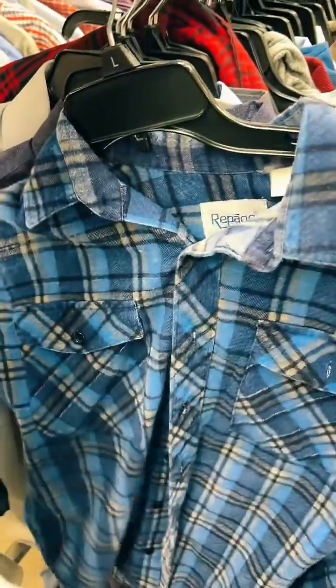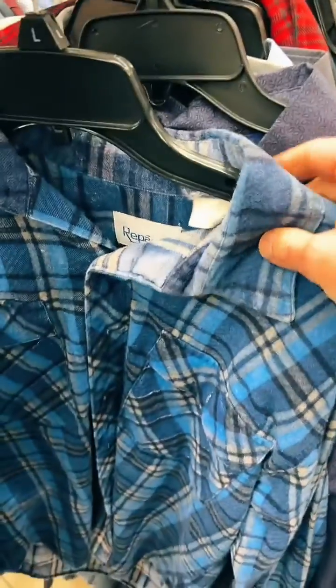We'll see what we get. Never heard of this brand. It looks like an older tag. I'm sure it's nothing. Old flannel shirt.